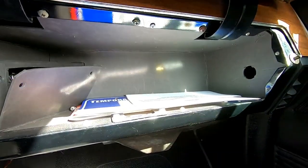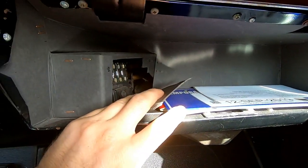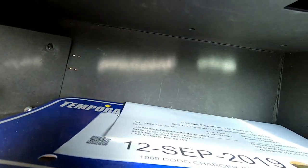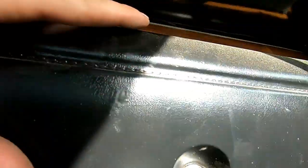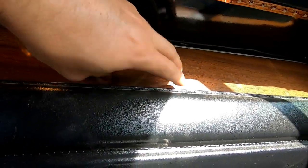You want to open the glove box. Make sure we don't have anything funny going on in there. If the glove box wasn't in the car, you could see better. Make sure there was no mice nest or mice droppings or whatever else, or messed up wiring. One thing I did notice is that this bezel is not even mounted properly. I had a hard time opening the glove box. I had to push this in just to pop it open.